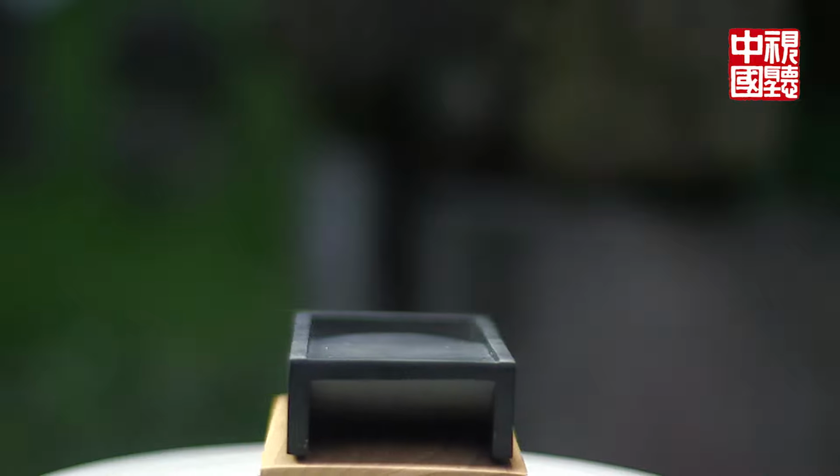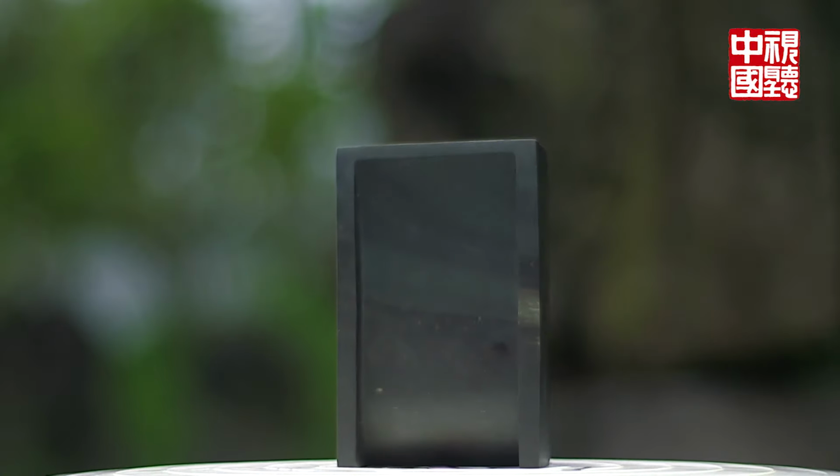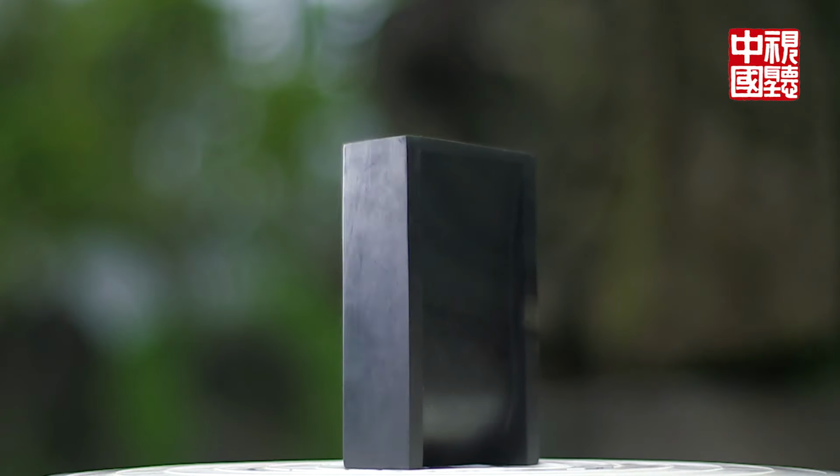Chaosho inkstone has a hollow bottom. Supported by legs on two sides, the inkstone can be held at the bottom.